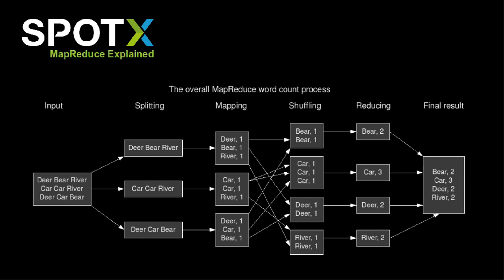Let's say our data has come in, however that might have come in, and it has been split across the cluster. So in our data, we have deers, bears, cars, and rivers, and we want to know how many there are in total in our cluster. First of all, this data is on a cluster, so we can't just track through one file, count it, job done. We first have to figure out where everything is.